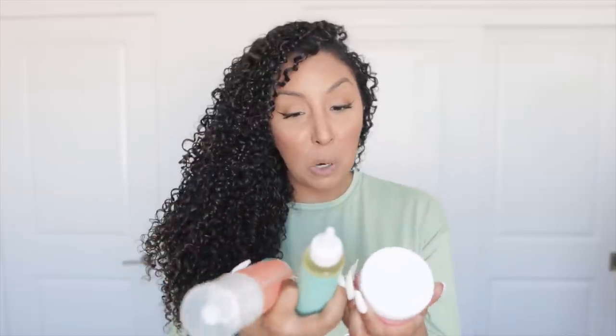But Texture ID has so many products from edge control to leave-in conditioners. This is a soothing oil for dry hair and scalp relief. They got shampoos, conditioners, hair masks. They got everything. So definitely check out this line at Sally Beauty. I will be continuing to try more of these products and I'll let you guys know which ones are my faves.